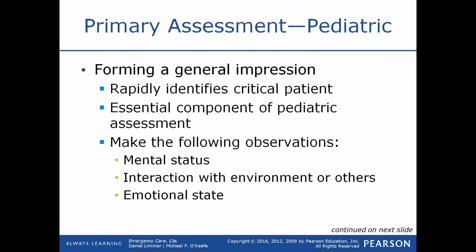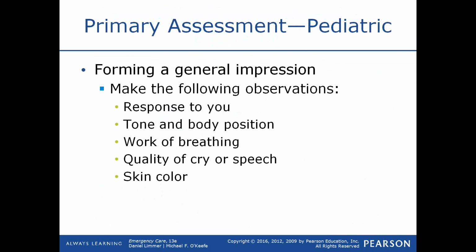Rapidly determining whether the patient has any life threats is an essential component of the pediatric assessment. So you want to make note of their mental status. You want to make note of their environment as well as their emotional state, and then do your ABCs. Now, how the pediatric patient responds to you might be an indication of how seriously ill or injured they are. Again, they should be concerned about your presence, especially if they don't know you. They should have normal body tone, move their extremities well, and should be upright and seated if they're being held by the caregiver.